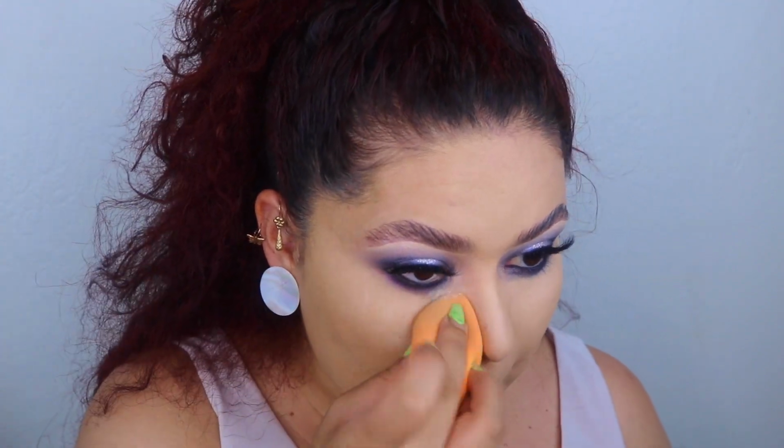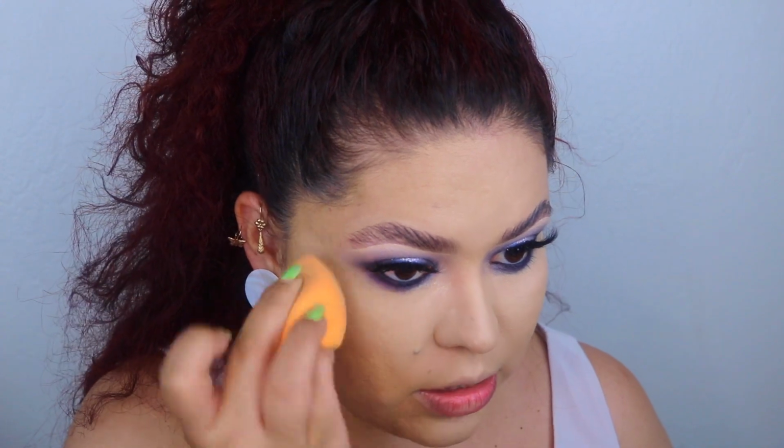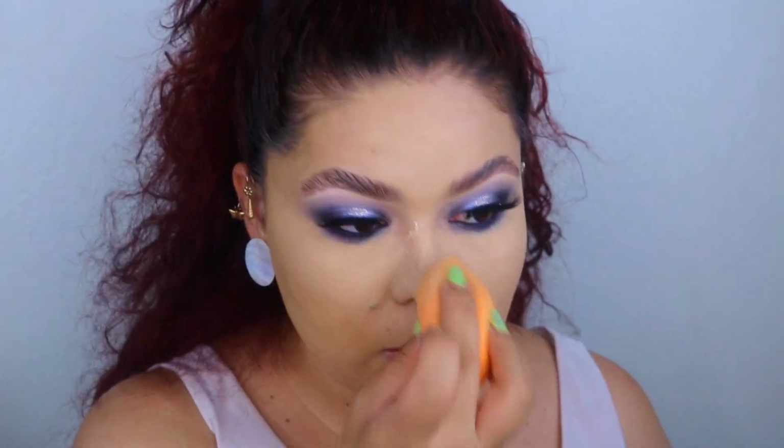The Fenty powder, and this is the Pro Filter powder in the shade Butter. I like the way this one smells. I've only used this one once, I think. I also did a first impressions on this one, I feel like, but I love the way this one smells. It kind of smells like baby powder, but really, really good. I love that this also gives me a little bit of that blurring effect.